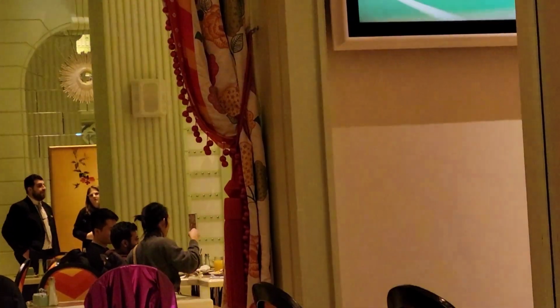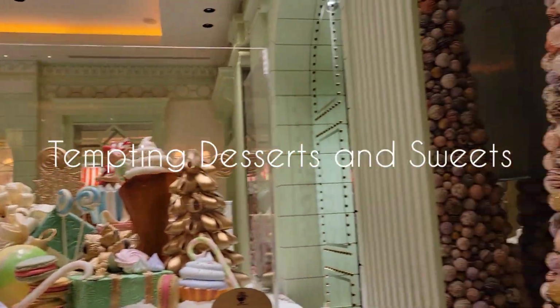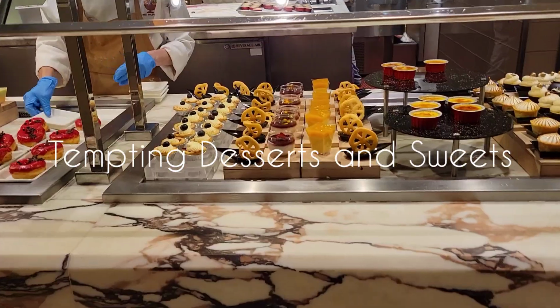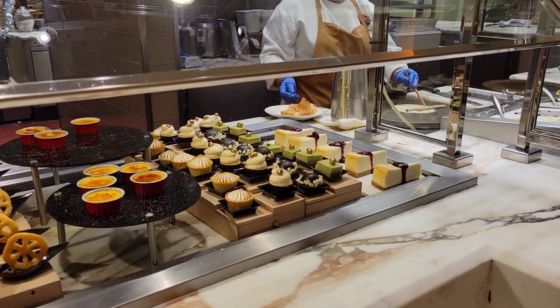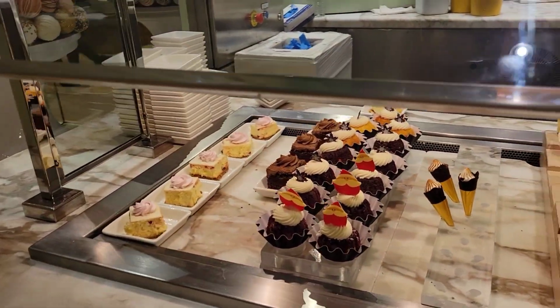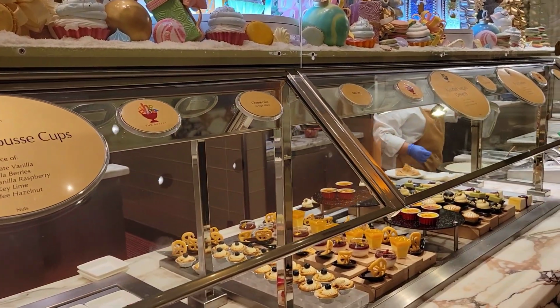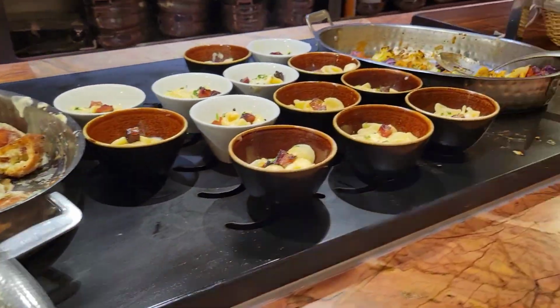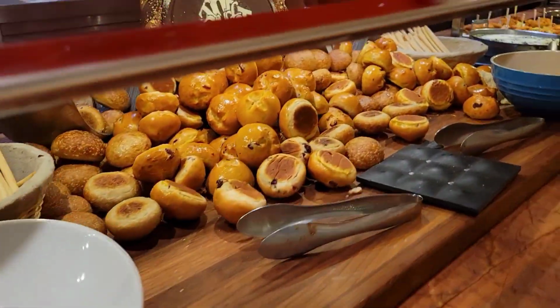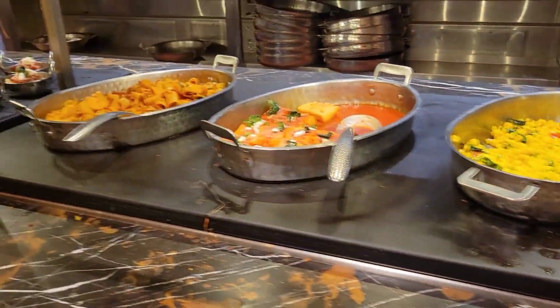But I need to fuel my energy by having a buffet and tempting desserts as well, and all those meats, so I have enough calories to burn. Yes, I'm going to walk really fast. Usually it takes about, I would say, 25 minutes to get to Little Paris.